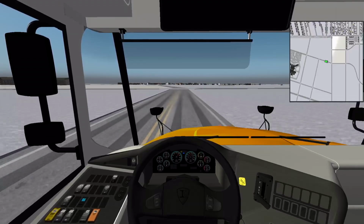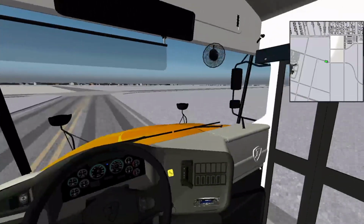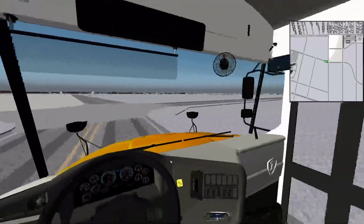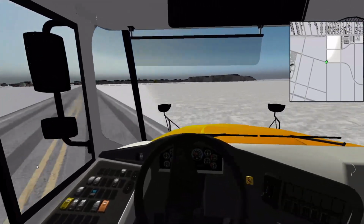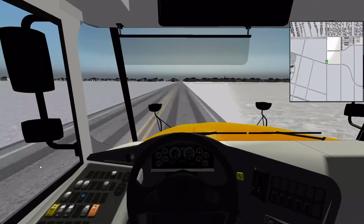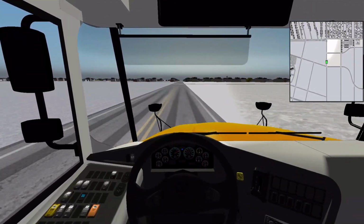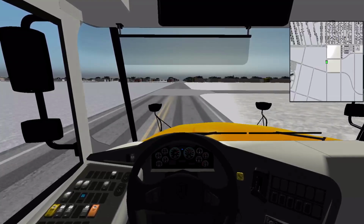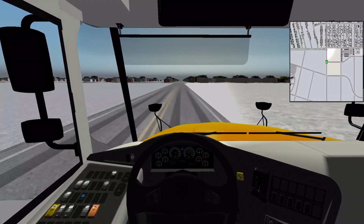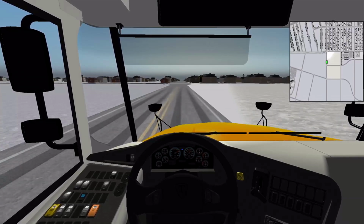Let's put our left turn signal on. And let's look right, look left, look right, left. We'll make our turn. And then we will be going through the neighborhood area through here.